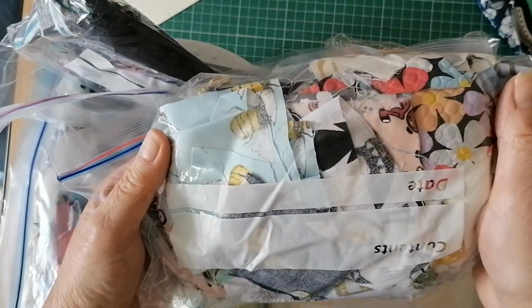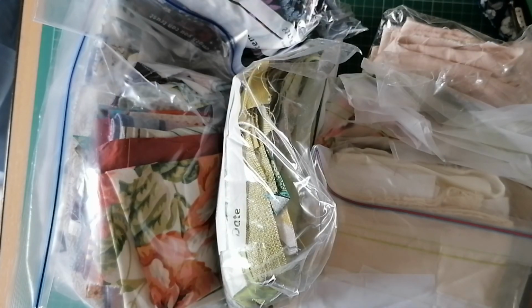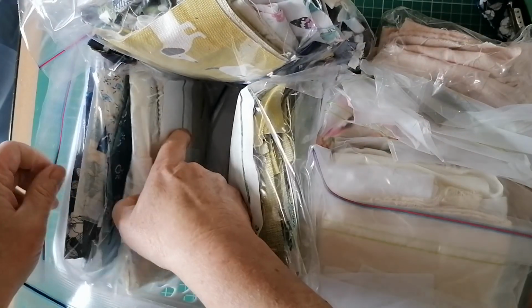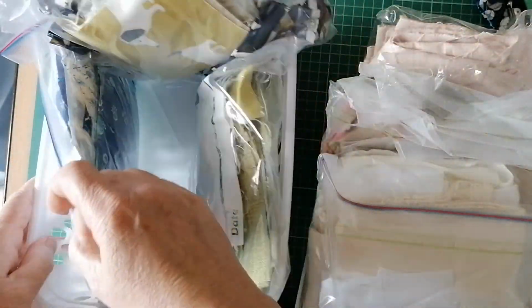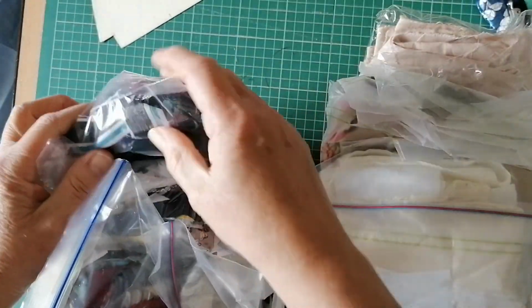That's a pack with bees and images on. And then there's the one with greens, and a pack with animals and stuff like that. Those are the big packs, big pieces of fabric in there, not fat quarters but quite big. Then there's creams and beiges, neutrals. And then there's blues. I'll keep that one out because I'll show you what I did with it. So that's one basket. That horrendous bag of mess is now beautifully organised.